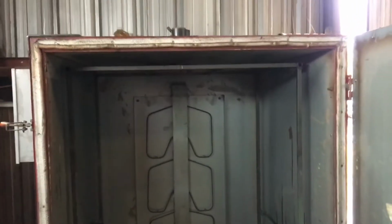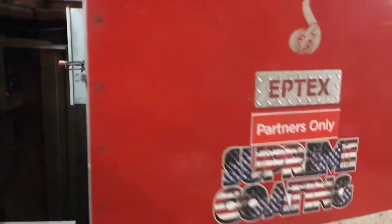But let me go ahead and show y'all the inside. Let me turn on the light real quick. Alright, and the inside we have enough space to do a whole set of rims, and that's really like the market that we're going for: car rims, car parts, bike parts. So this is big enough for us. We're not trying to do no industrial type stuff. That's not really what we're into. So this is what we're gonna stick with for now. But let's go on over to the booth.